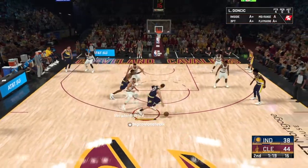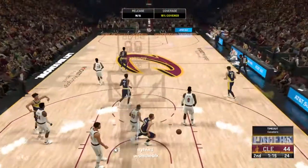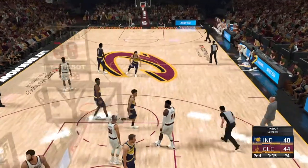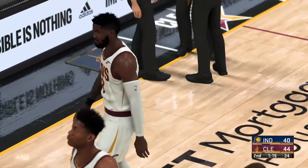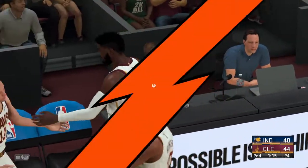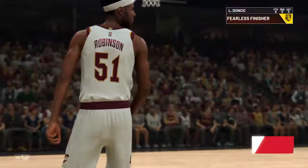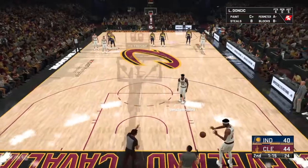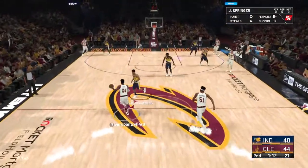Doncic outside. And there's the drive. That's good D. Good work there as it goes. Doncic has 6 points in the quarter. Guys, you never know what you'll see when you're watching Luka Doncic. His offensive creativity is through the roof. So, timeout called here, the first for Cleveland. 1:14 left in the first half of basketball.